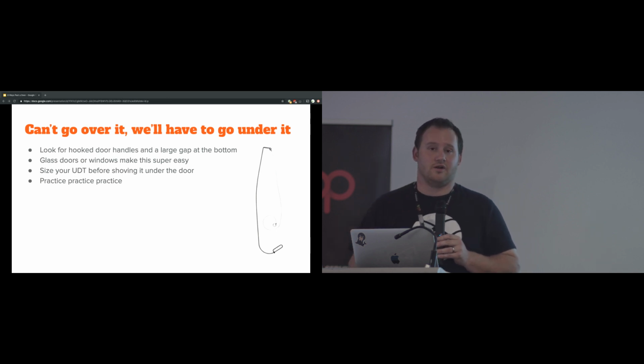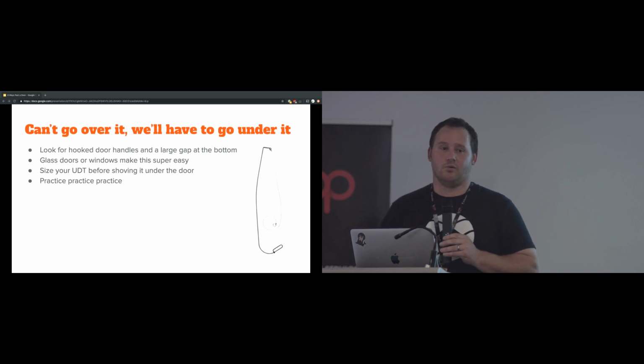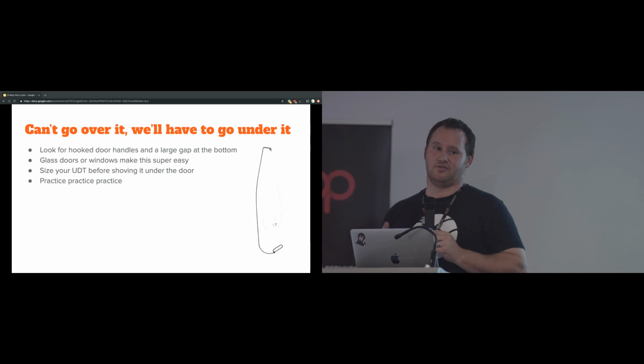The very vast majority of doors tend to have the same door handle on the inside as the outside. So when you approach a door, you know what you're going to be working with on the other side. If the door has a window or a glass pane beside it, that can make it much easier to actually see what's going on with your under the door tool. Otherwise, there are tools like those USB borescopes. You can buy them quite cheaply, feed that under the door, and that will let you see what's going on.